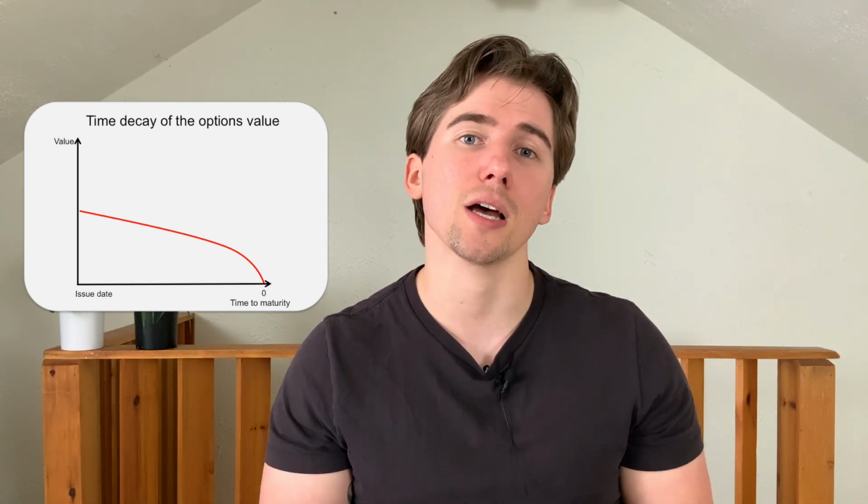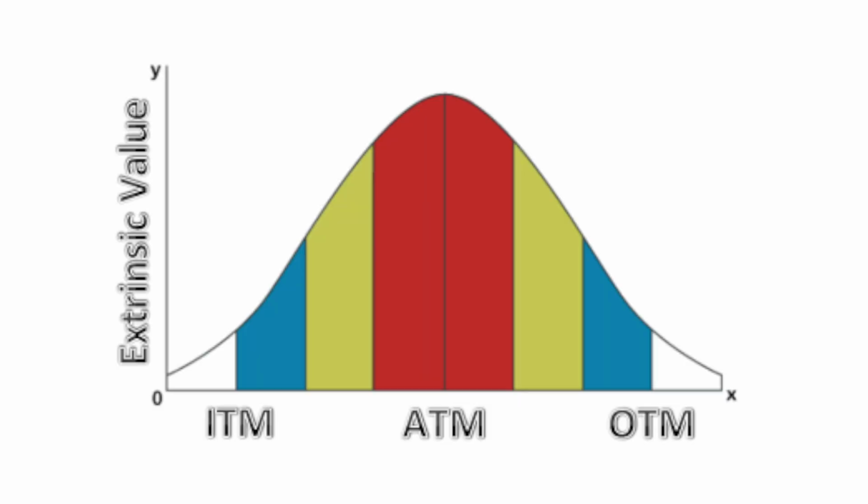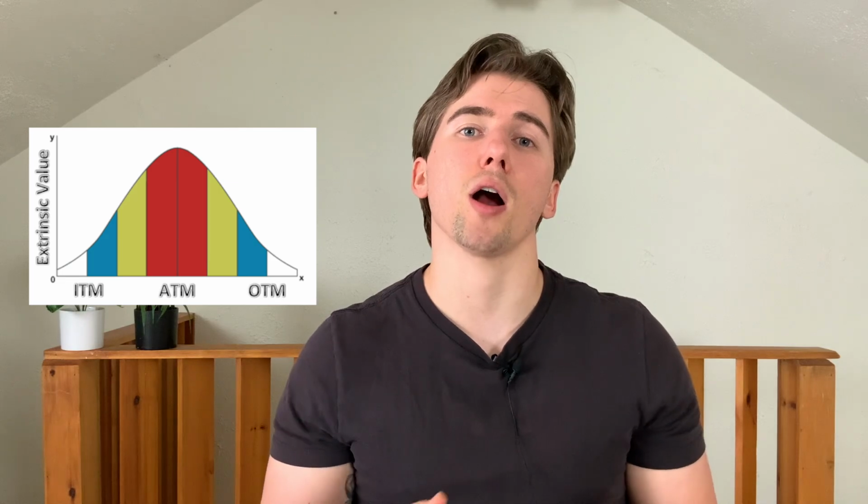And this is going to be the case up until 8 p.m. on the expiration date for your option. And the extrinsic value that's left in your option will depend on the strike price and how close the actual stock price is to your strike price. Extrinsic value when it comes to price looks something like this. It's sort of a bell curve where options that are at the money have the most extrinsic value, and as you go further away from the money, either out of the money or in the money, the deeper you go, the less extrinsic value your option will have.